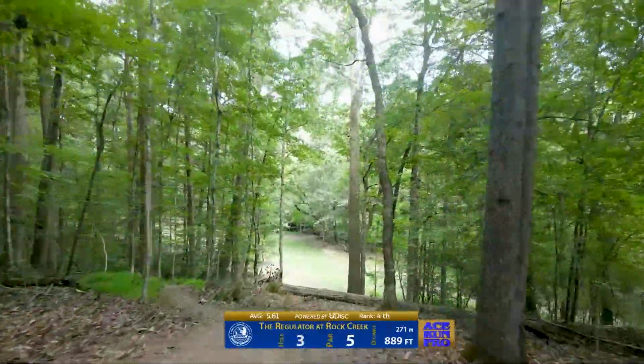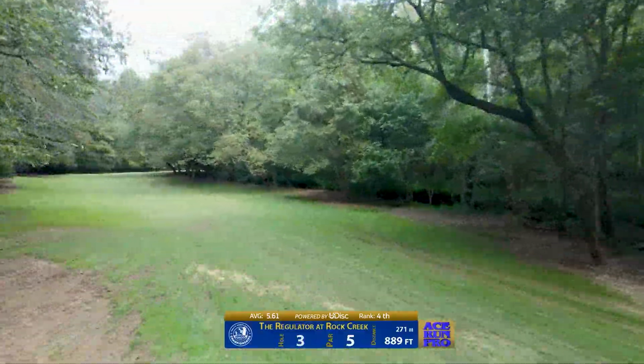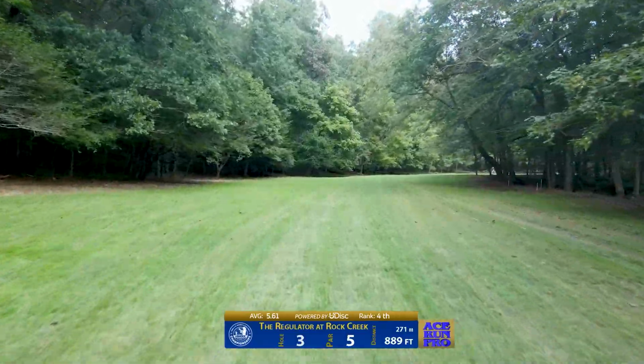Hole 3, par 5, 889 feet. The tee shot is downhill. You can simply throw a putter or mid straight and that'll set you up in fine position. But if you want to be in birdie or eagle range, you're going to have to get more aggressive with a hyzer finish off the tee.